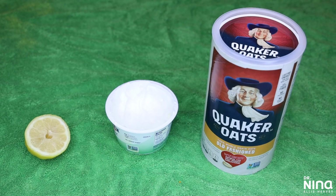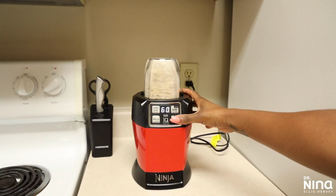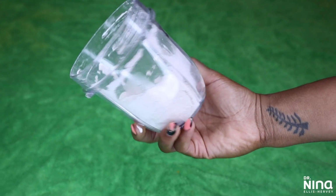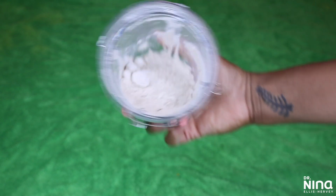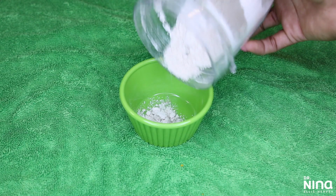The next one is lemon juice, yogurt, and oatmeal. I like to take my time and make sure that the oatmeal is kind of chopped down a little bit because it's acting as a little bit of an exfoliator as well. Lemon juice is full of vitamin C, which you know can help to brighten the skin. Of course, we know the power of the yogurt.